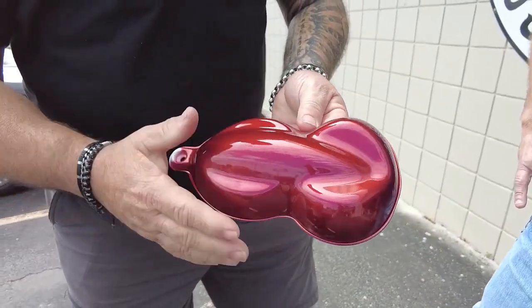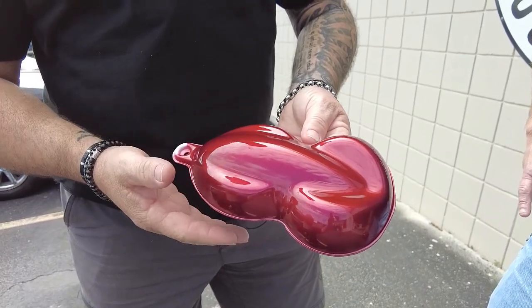The first thing people ask about a project, whether it's a restoration or a build, is color. Paint job, icing on the cake, the part they're going to look at the rest of their lives, super important. What's it look like in the sun? What's it look like in the shade? How pretty is it? How sparkly?